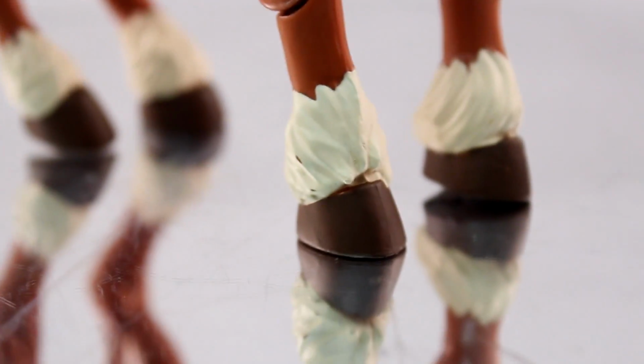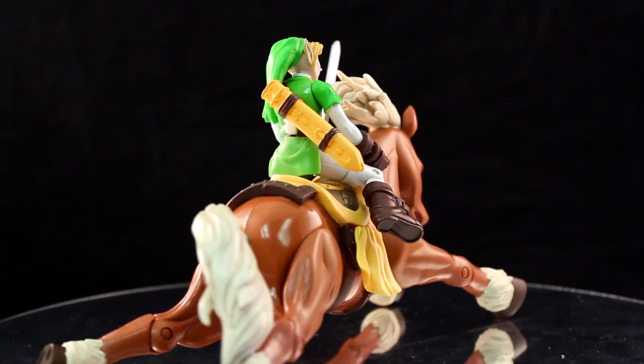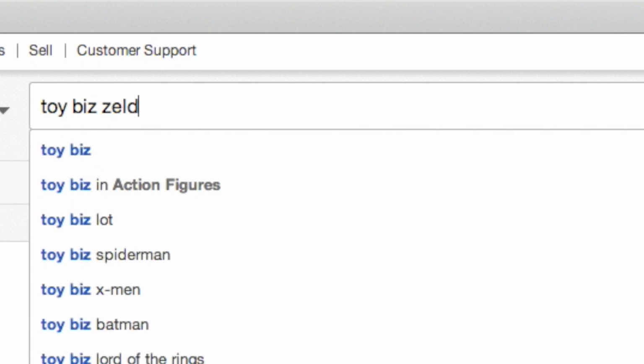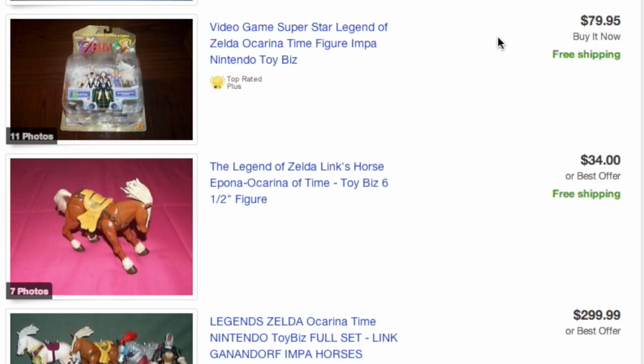We totally lucked out. After we shoot Toy Pizza, we like to go get a little noodle and then walk to St. Mark's Comics. They have a great selection of loose toys, and we happened upon the entire series from Toybiz. I got this for about $15, and when we got home and looked up the prices on eBay, they were astronomical. There were some sets going for $30, $50, even $100.